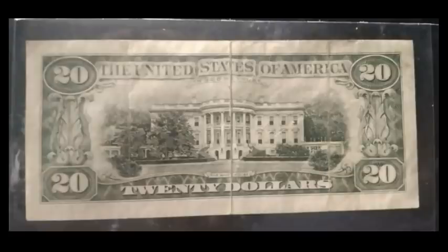But this is an older design, what they call the small head design type. That is pre-1996 era. This particular note right here sold for $188.45, and that's with 4 bids. Probably not something that you're going to be able to cherry pick out there or find at the bank.